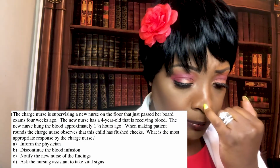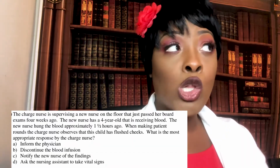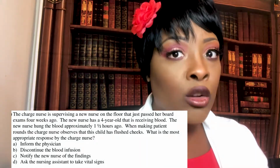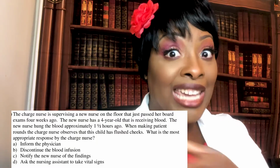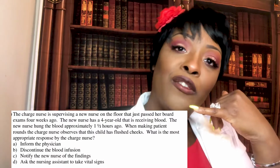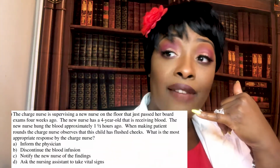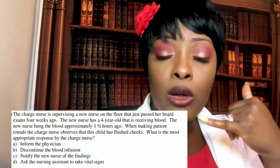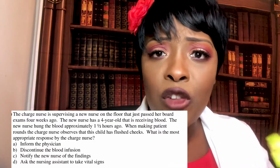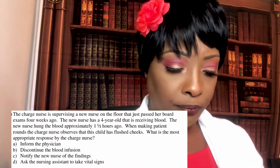Let's look at our other choices. A, inform the physician. That's the first thing you're going to do. So while that blood is infusing, you see that patient having a reaction, you're going to allow that blood to keep infusing while you're on the phone with the doctor. "Hey, doc, yeah, I see the cheeks flushing. I think the patient's having a reaction, but yeah, the blood is still infusing. Does that make any sense?" No, you're going to stop the infusion. Whatever is offending that patient, you stop it first before you do anything else.